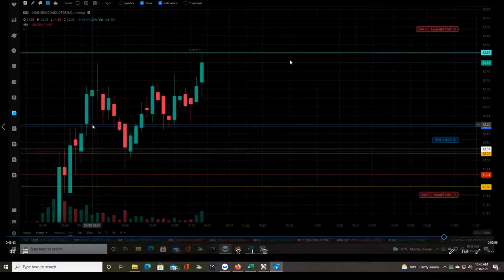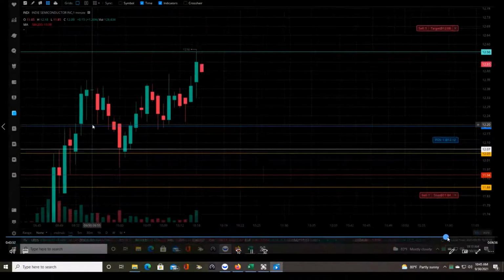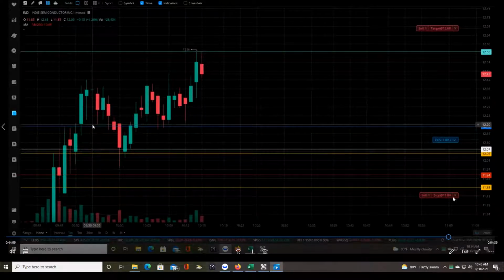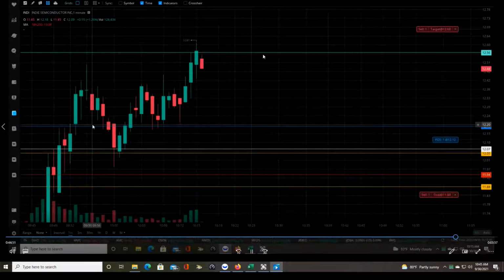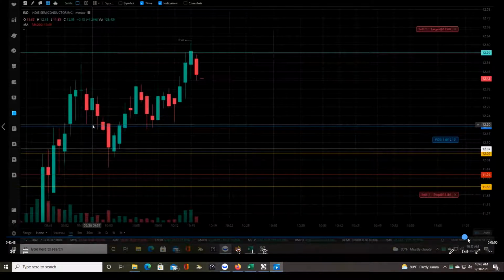But it may not have filled because it was right on the cent and bouncing around. So now it probably would have filled on that candle. That means at this point, if it comes all the way back down and stops me out, I'd have to stop trading for the day, even though it's only my first trade. But it's breaking out through that level. Now it's 7 cents shy of my profit target, and now it's coming back down.